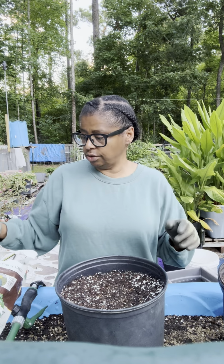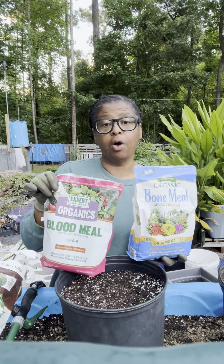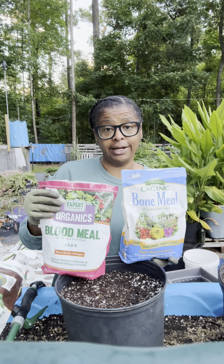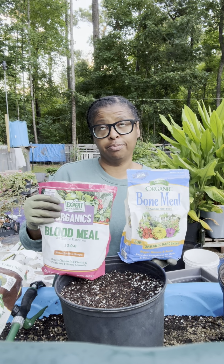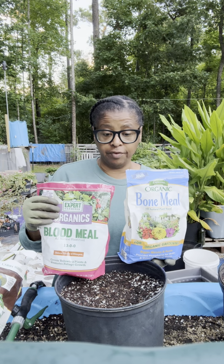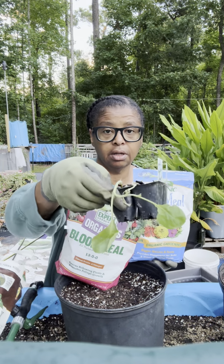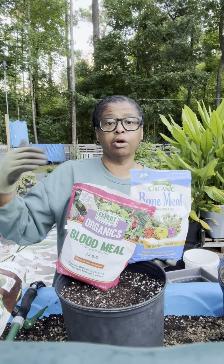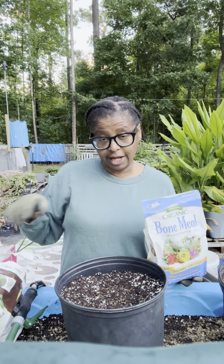And now we're going to use the other two amendments, the bone meal and the blood meal. And again, you don't have to have these. I use these because it just gives the plant an extra boost of nutrients at planting time. And I think it minimizes transplant shock. So in transplant shock, get it out, Veronica. All that means is when you take the plant out of its cell, out of its original home, like when I take these out, sometimes the plants don't do well when you transplant them into a bigger container. And I think these amendments help with transplant shock. So that's why I do it.